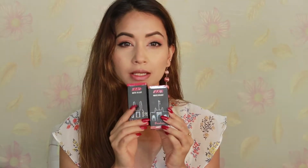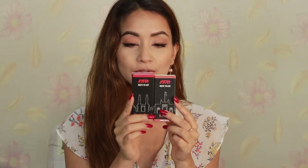Today's video is going to be on Nykaa's new lipstick launches. These are the made to last liquid lipsticks. So I got two shades, Bombay and Khoobsurat. I like the names, they are very nice. They are city based, and I like the packaging also. It's very chubby. I thought it would be small and just coming in a small tube, but it has a cute carton outside. Let's open and now swatch.